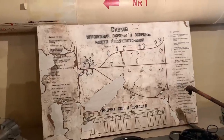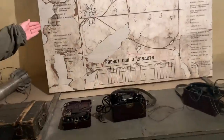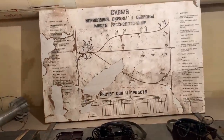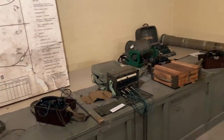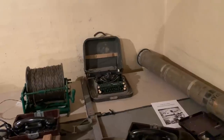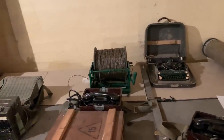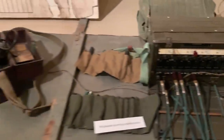So, okay, and here we have a plan of the exercise. An exercise here is, where is the year? Yes, 1956. It's Podgorsko, and we don't know what they did here. But they have tanks, they have a lot of military cars here, and we don't know what they do here. It's original map from the subject. Wow, look at all these old telephones. Yes, type machine.